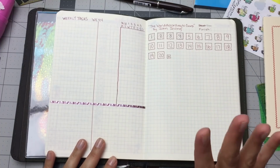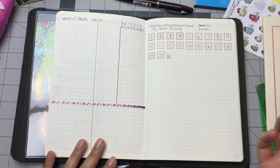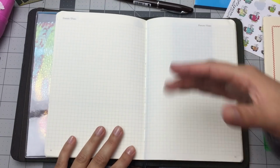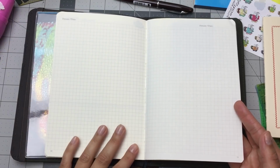And over here, I started my Audible Spread. So this is The World According to Garp, which is a book that my professor recommended like 3-4 years ago when I was in college, and I just never got around to it until now, and I'm loving it. I went ahead and left about 5 pages so that I could have anywhere from 2 to 5 audiobooks here, depending on how it goes.